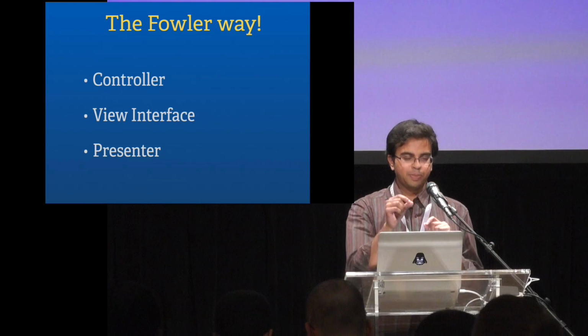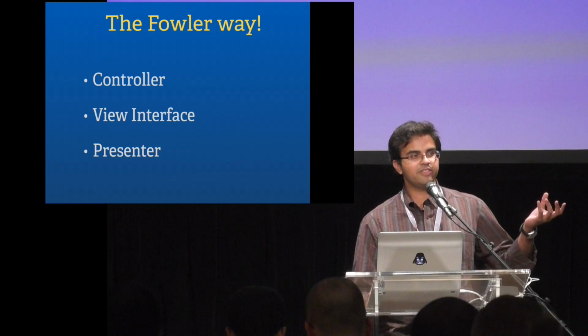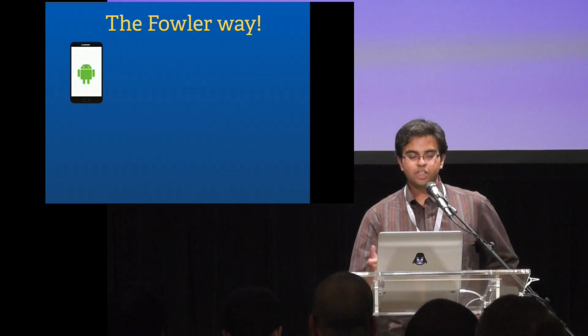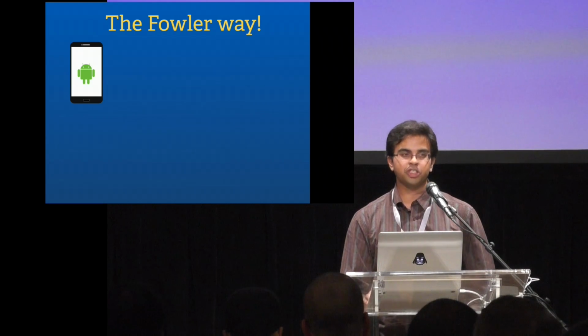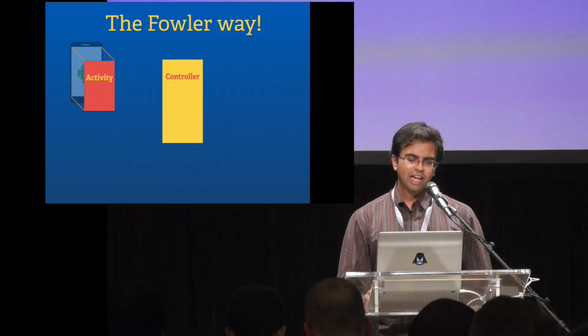But instead of actually explaining these terms, there are three fundamental terms. There's the controller, there's the view interface, and then there's the presenter. But instead of explaining this in words, let's try to do this in a more visual pattern. So you have a phone, and then you have a screen. As a developer, what is the first level of interaction that you have with the screen? It's the activity, right? So you have an activity.